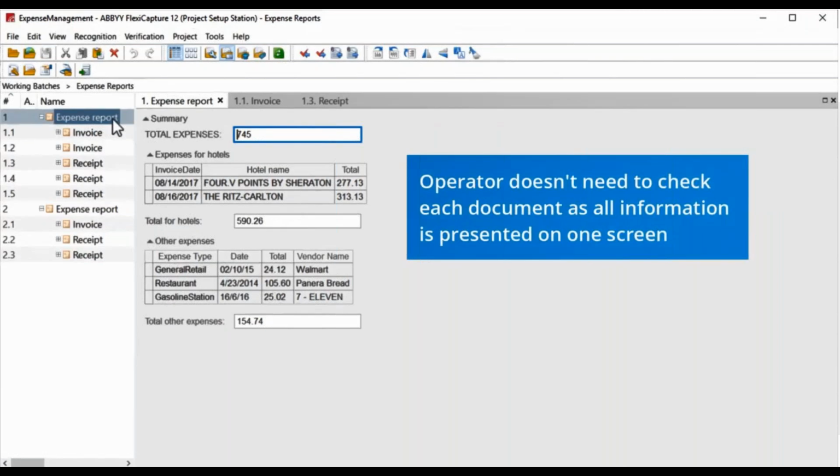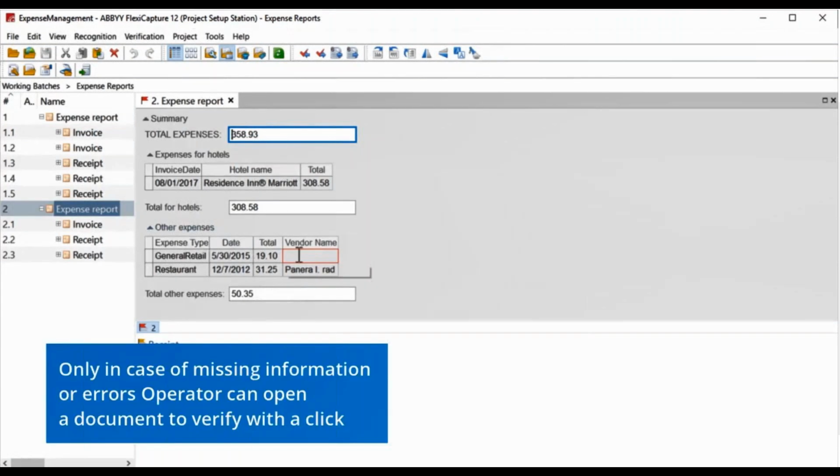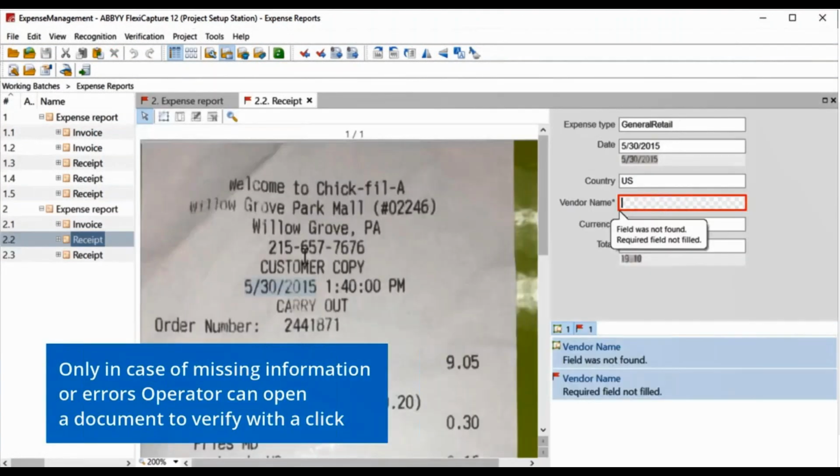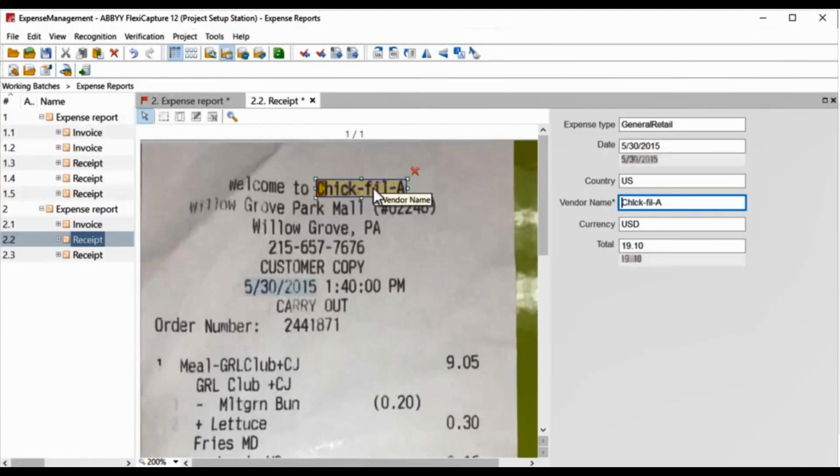And you can see that what we've done is then compile those invoices and the receipts into the expense reports, and the user is then able to just correct anything which is not being populated, and that again is going to feed back into that training.